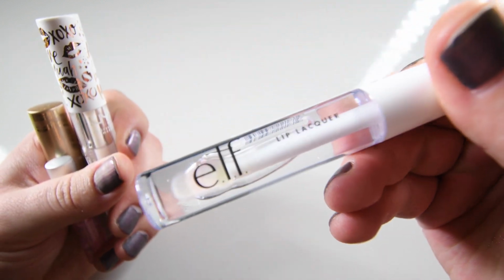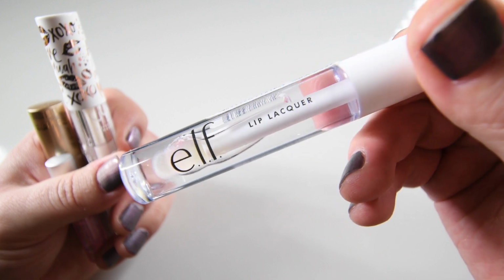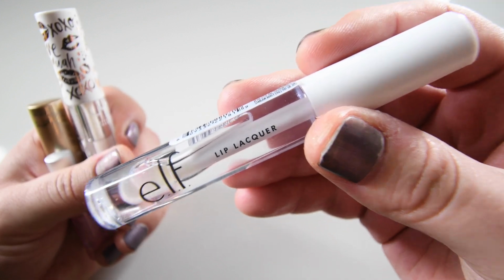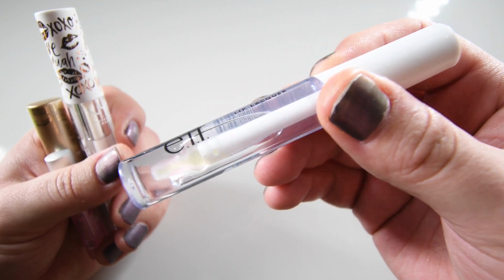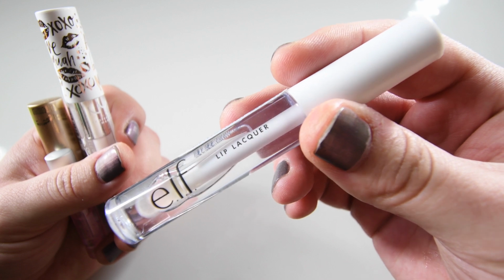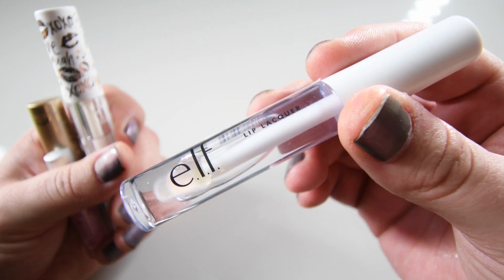This one is basically a perfect non-plumping alternative to it. This is the e.l.f. Lip Lacquer. This is just the straight up clear one. If you're looking for a good clear lip gloss that has no shimmer, no shine, no nothing in it, although I do think they have one that has a shimmer in it, that's like $3 or $4, then look no further, because this one is pretty much perfect.